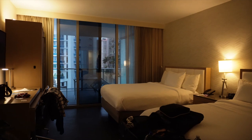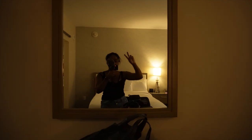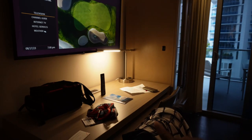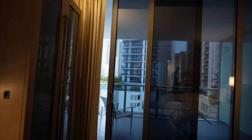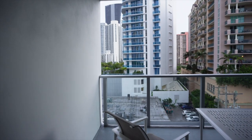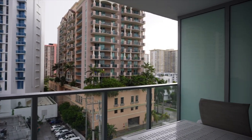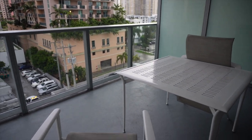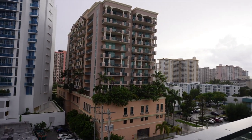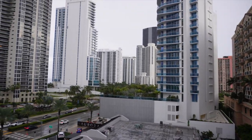Which is amazing. You already know why. And then we have a mirror. And then we also have TVs. My uniform is set up for tomorrow to get ironed. And of course, the star of our show, the balcony. It's not the bestest of views, but it's really not bad either. We do have our chairs and our table. And our amazing Miami view, which it is still raining in Miami. You can't really see it, but it is drizzling.